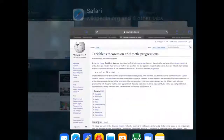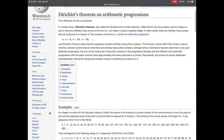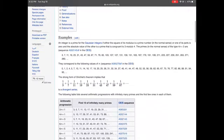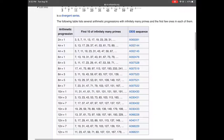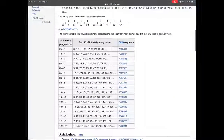Maybe the last thing that I'll do about Dirichlet's theorem, I'll just pull up the Wikipedia page on it. And what is interesting to me anyway is a little bit towards the bottom on these arithmetic progressions, just to list out a few. So what do all the numbers of the form 2n plus 1 look like? And then in the middle column, you see that these are the first 10 of the primes that have the form 2n plus 1. And it's just kind of a cool list. There's lots of cool stuff on this Wikipedia page, again, if you're interested in that.